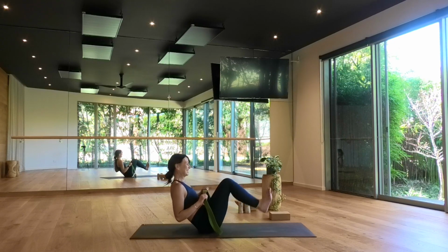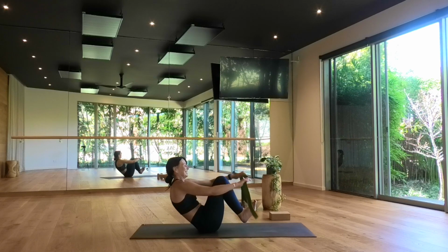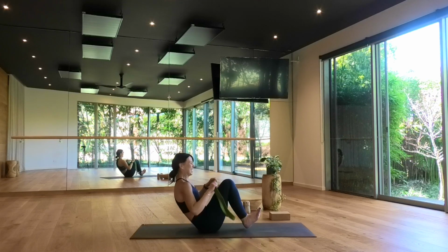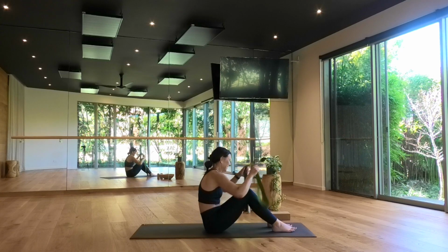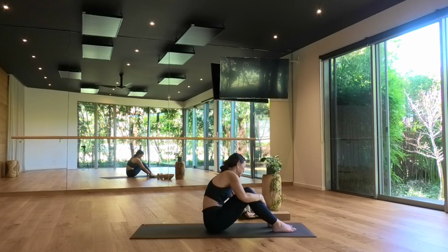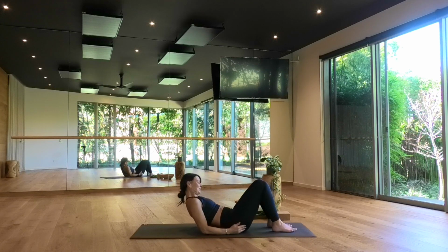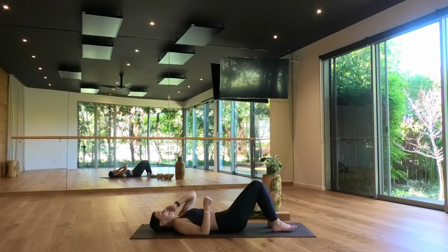Inhale, straighten the legs. Exhale, bend the knees, loop the belt. Stay tucked, abs engaged. Loop the belt back. And this time land your feet. Really good one for strengthening your hip flexors and your core. We're going to take the belt to one side now and make our way down onto our backs. And we'll set up for a bridge combo and then head toward our cool down.